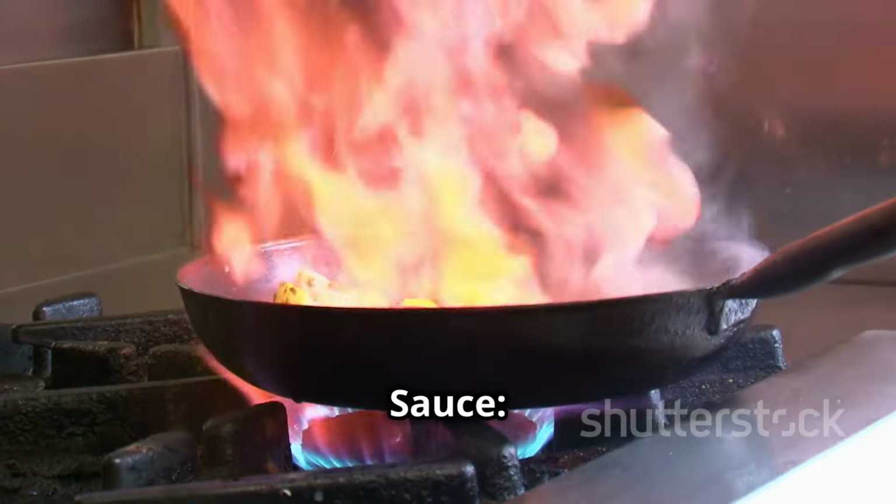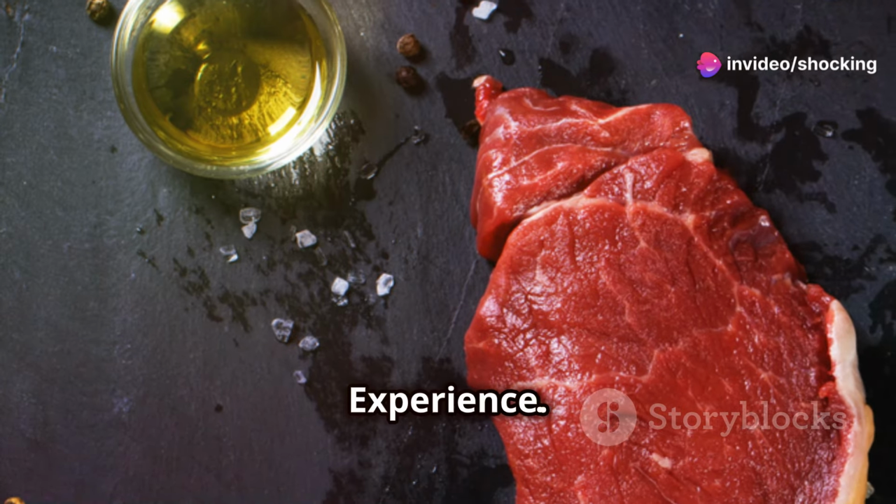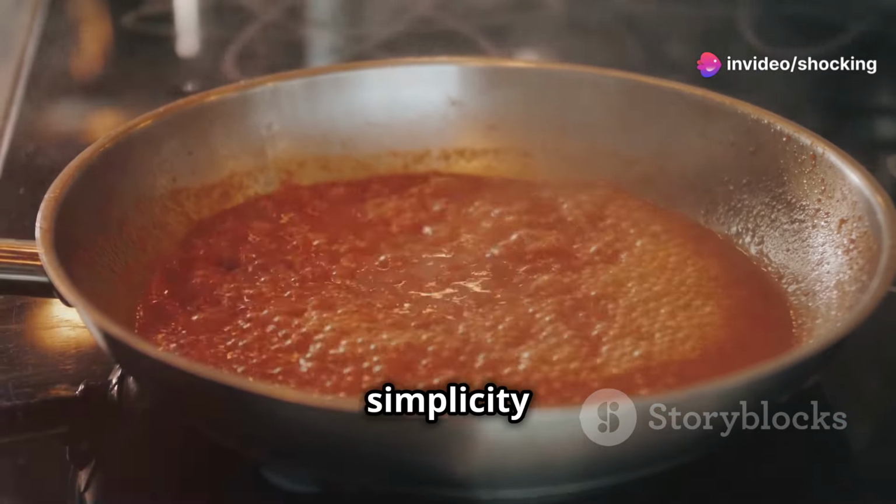Now for the black diamond sauce. The black diamonds enhance the experience. This sauce is simplicity at its finest.